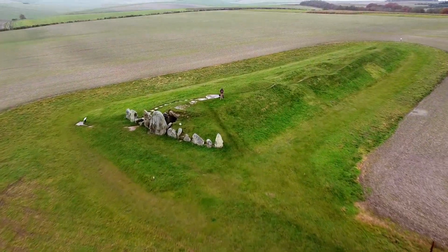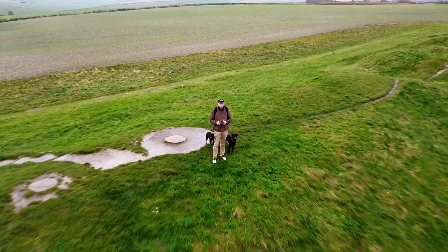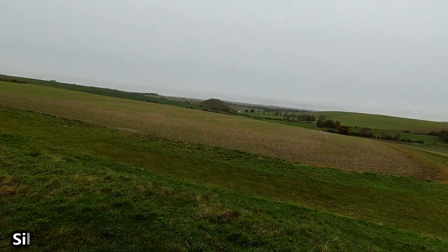Still on top of the Long Barrow. I guess I'm okay to stand here. I'm not going to go any further. Looks like some people have and maybe caused some damage, but I'll just stay put for now. Over there is Silbury Hill. You might just be able to make it out.